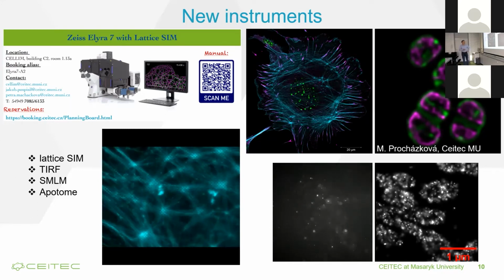You can also use single molecule localization microscopy. This is a more tedious technique, but it allows you to reach much higher resolution, closely reaching 20 or 30 nanometers on the lateral axis. But it is not as simple as SIM microscopy.